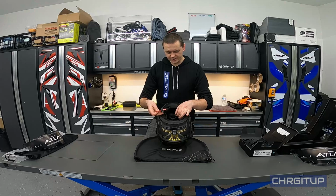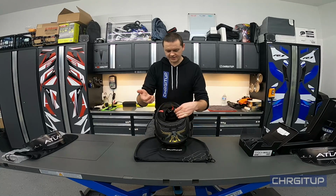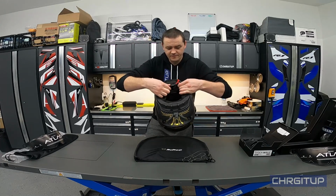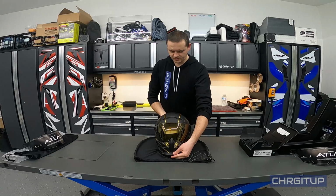Also, what a quick and easy adjustment to put the helmet on and off. That's it. It's a magnet. Click, and the helmet's on. Ingenious. That is awesome. I can't wait to take it out to see how it feels on the actual road.